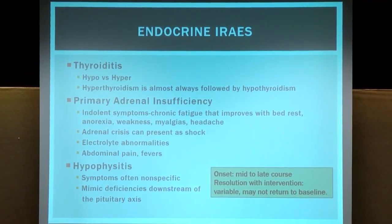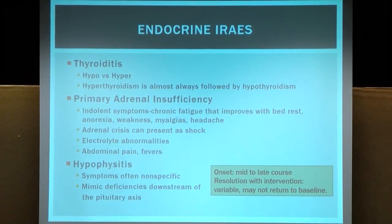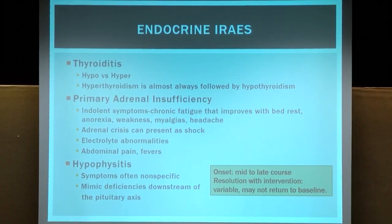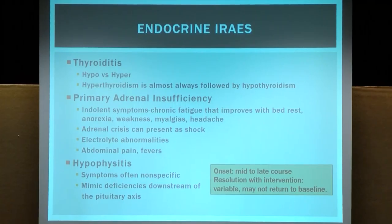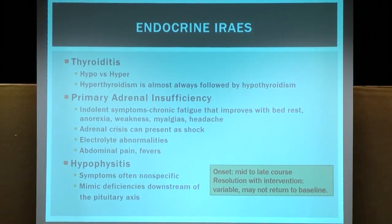Primary adrenal insufficiency can be a very indolent side effect with just chronic fatigue, tiredness, headaches, but it can also present as more of a septic shock picture with fevers, abdominal pain, low blood pressure. And it's important to differentiate between an adrenal crisis and, say, an infectious colitis picture. Because if it's infectious, you're going to give antibiotics. If it's immune-related, you have to give steroids. And it's important to differentiate between those two early on.